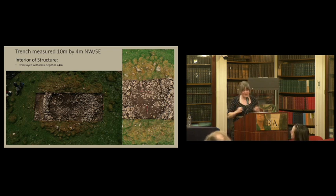I did not find any post holes. We did not find any pits. We did not find a fireplace. We found a little bit of charcoal, but we did find quite a few little artefacts, which I am going to show you. Now, before we'd even gone into excavation, we decided that all the soil was going to be sieved, just to make sure that nothing was left behind.